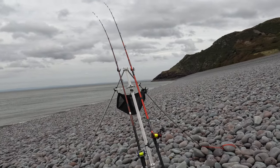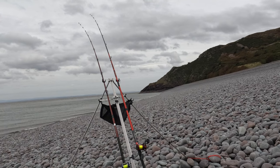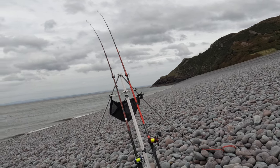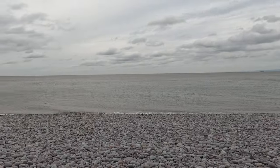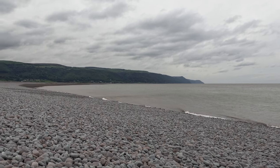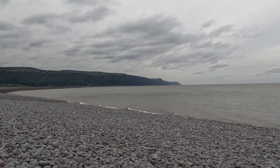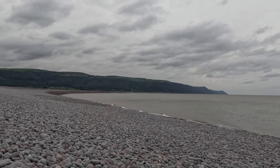In the background there, if you don't know the mark, it's Bossington. We're in Porlock Bay, so we have Hurlstone Point there to the east, and then as we swing around, that's the Welsh coast over there. And then here we go down towards Porlock, and then we have Porlock Weir, where I did a video a few months back, and then down towards North Devon, Cornwall way there. So a beautiful part of the world.